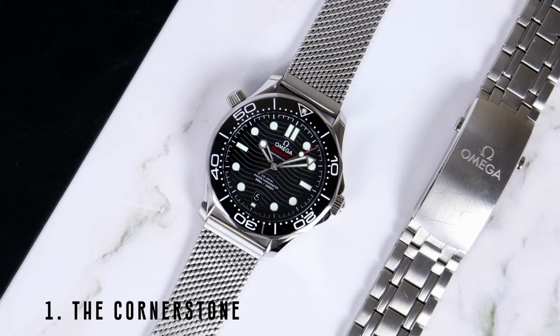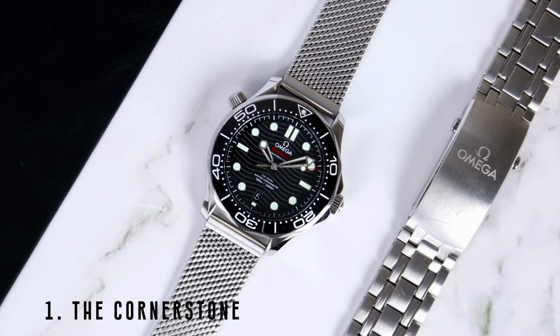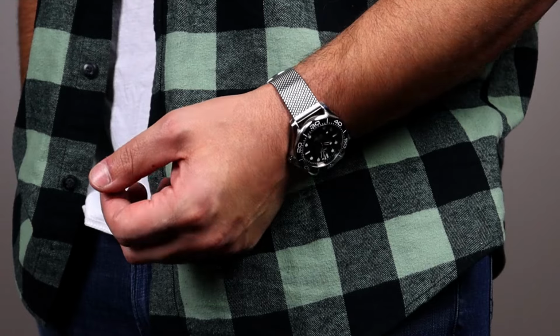It should be from a brand that has a long, rich history. It should be somewhat recognizable. It should transcend trends and fads. It should have a reliable, serviceable movement. It should be made out of high quality materials, and you should be able to wear this watch in a variety of different settings.